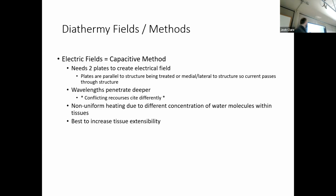So with this capacitive method, the thought is that the wavelengths penetrate deeper, although I went a little crazy looking at all right, give me these 10 textbooks. What do they say about diathermy? And the frustrating thing is a lot of them have conflicting advice. Some resources cite that the wavelengths do not penetrate deeper. Okay, fine. Clinically thinking, I'm going to use 1 drum. That's what I'm going to teach you today and expect you to know. If it's not working after a week or 2 of treatment, the next thing you could do is try this capacitance method and just see if it penetrates deeper. That's one of the thought processes you can have.